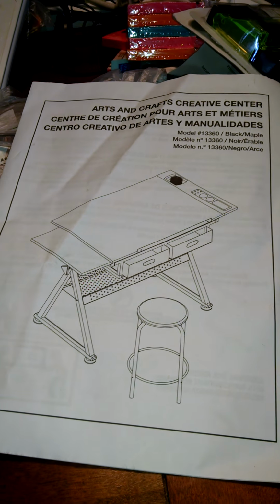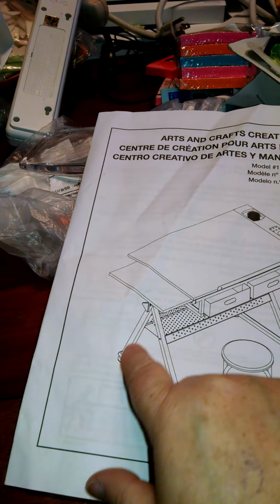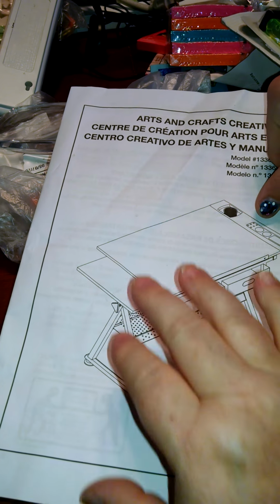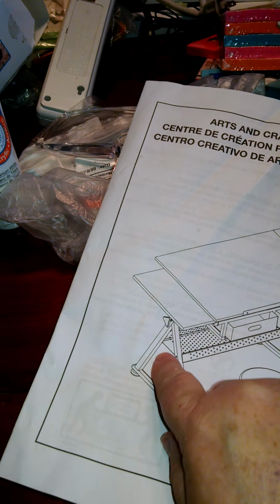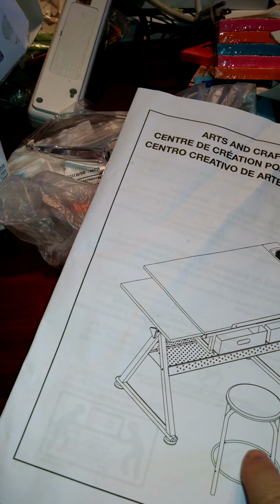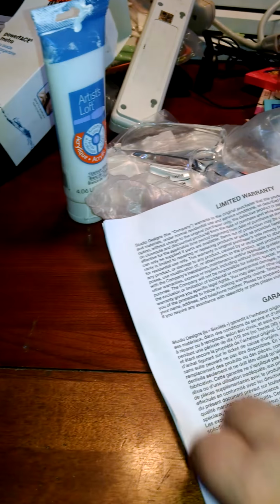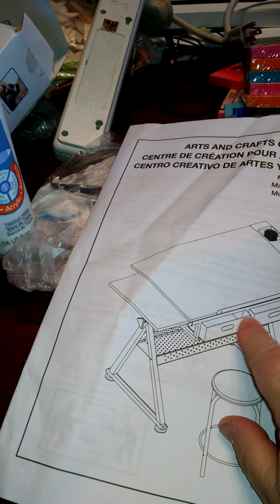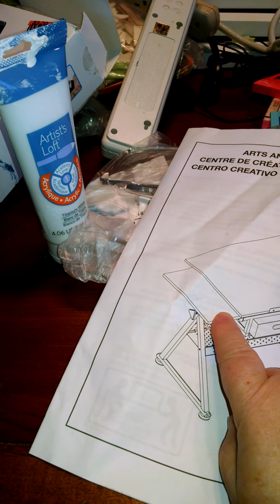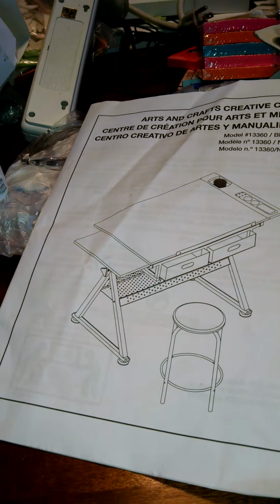So this is another big, huge thing. We couldn't get the box because the box was all wet, but we got all the pieces to this wonderful Arts and Crafts Creative Center. And it has all the pieces. We're going to put it together today, hopefully. Does it come with the chair? The little stool? Oh, yeah, the stool comes with it. Look at that. It has drawers, and this looks like a pullout. Anyways, this is a really awesome desk. So excited about that.